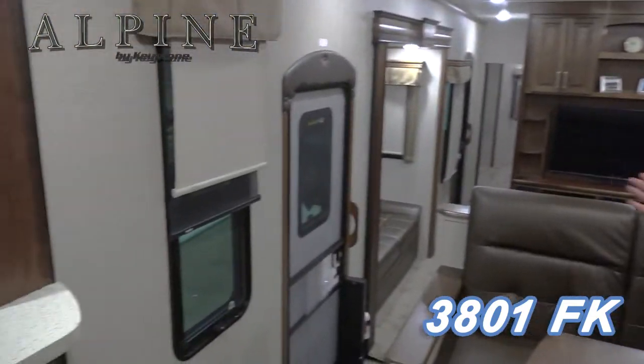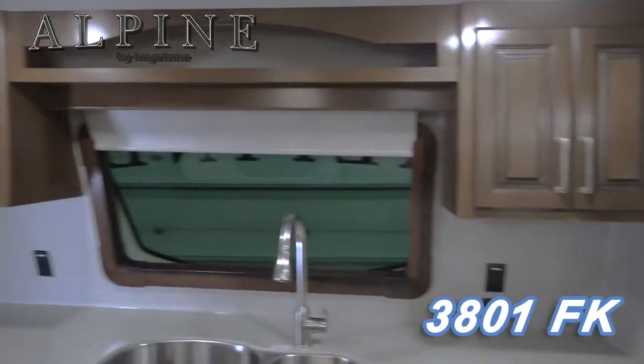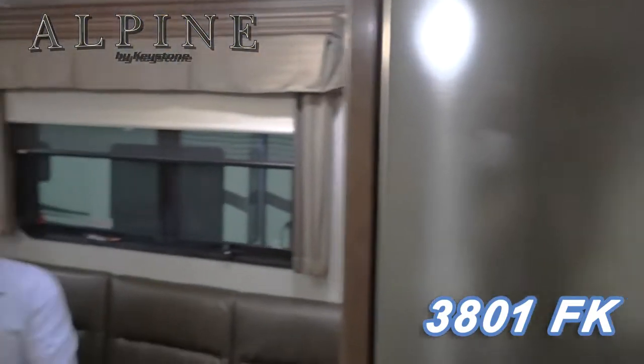In addition, we've designed this model so that anywhere in this banquette you have line of sight to windows. There are 4 windows up here in the kitchen area, and it allows you to enjoy the beautiful scenery that surrounds you.